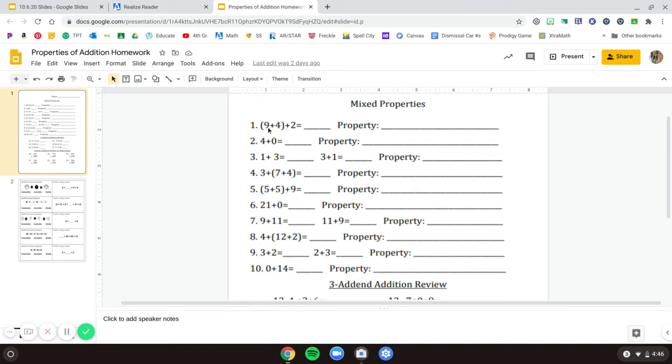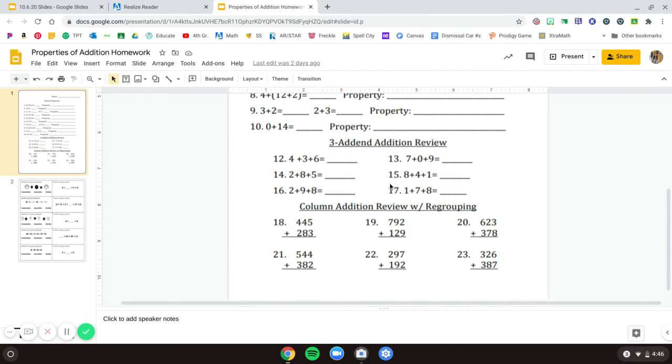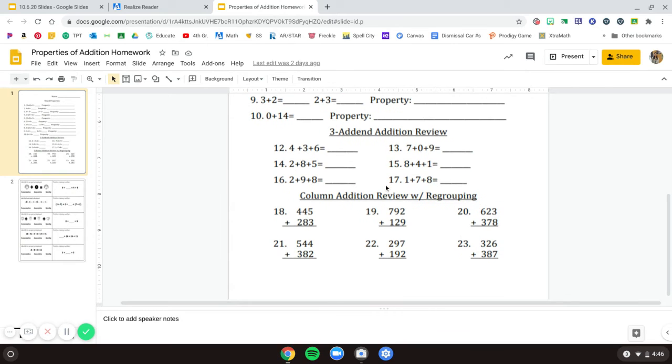So take a look at this one. 9 plus 4 plus 2. And notice those parentheses. Which property could you use to add this in a different way? You could use the associative because it's got those parentheses. Okay, and take a look at the next ones. Which property would you use? Okay. Down here, just practice adding 3 numbers together. And then down here, review from 3rd grade how to add when you have multi-digit numbers.